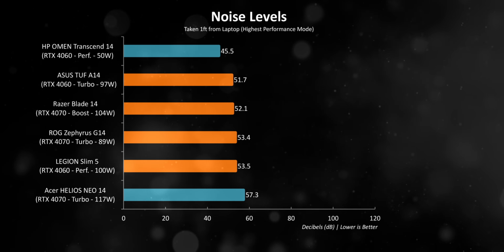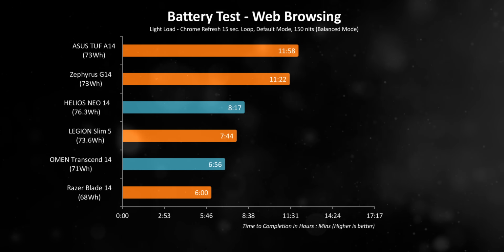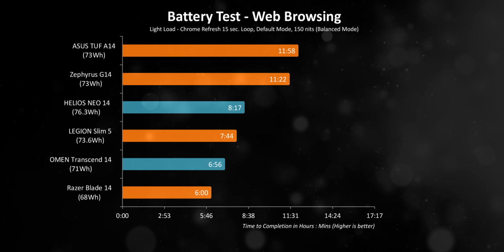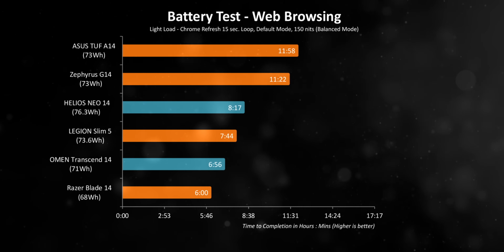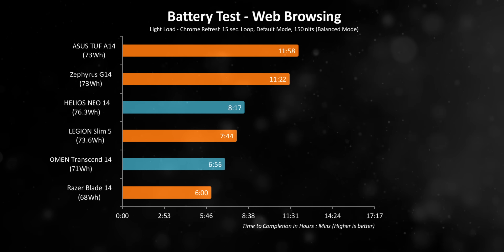And the Omen Transcend 14 is the quietest, but that's no surprise because there's not a lot of power being fed into this thing. The last thing to look over here is battery life. The TUF A14 and G14 led our light load test, leaving the rest of the laptops far behind thanks to Asus's power efficiency and optimizations.